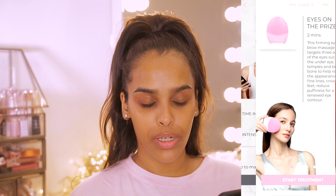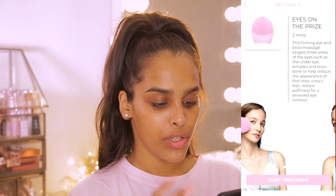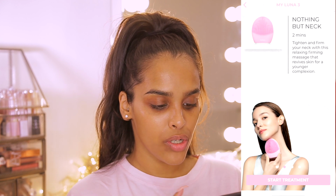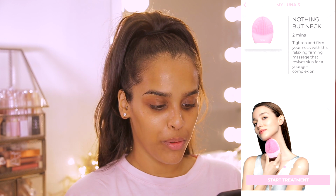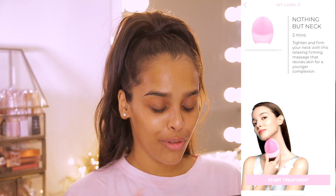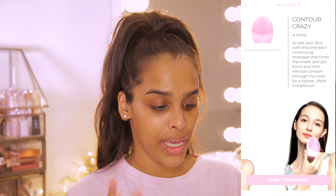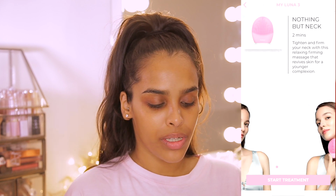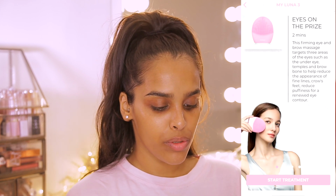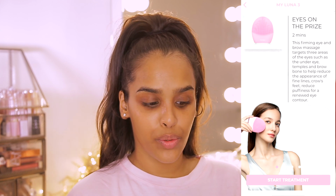Now you can see that there are different massage treatments that they supply. You've got Eyes on the Prize, which is like a firming eye and brow massage. You've also got Nothing But the Neck, which is awesome, tighten and firm your neck. And you've got Contour Crazy as well as Magic Mouth. I think what I'm going to go for today is going to be Eyes on the Prize, because it's 2 minutes, and who doesn't like a quick massage treatment, but also because I do have fine lines under the eyes, and it's going to help reduce that.